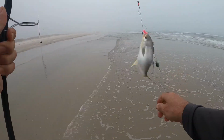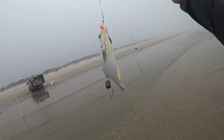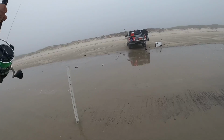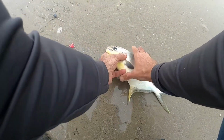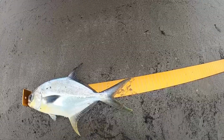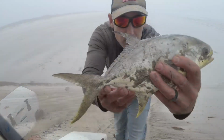On the fish bites, of course. I should have got more of those. I think that's the crab flavor. All right, let's see how big this guy is. Of course, he's a keeper. So throw him in the box and keep on collecting fish.